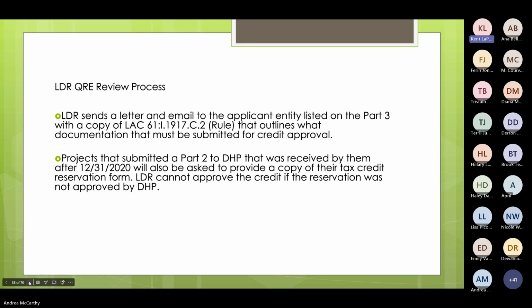Also, for projects that submitted a Part 2 to the Division of Historic Preservation that was received by them after December 31st of 2020, we will also ask that they provide a copy of the tax credit registration form. We cannot approve the certification without this form.